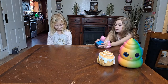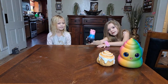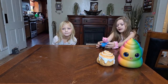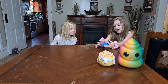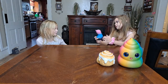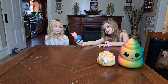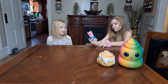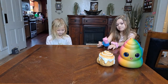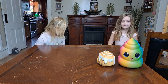So this is a black, blue, and pink llama. Here it is. It also has been loved, but there's a tiny crack in it. I can't see it. Here you go. Yeah, because the crack is so tiny, you can barely even see it. So that's pretty much it. Right behind the thing that you have to guess.